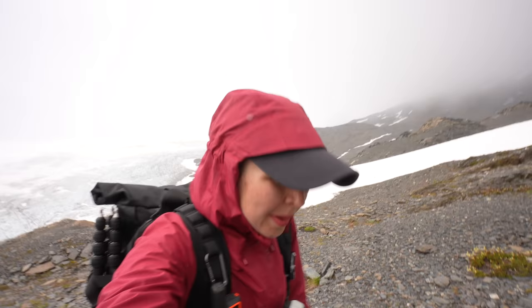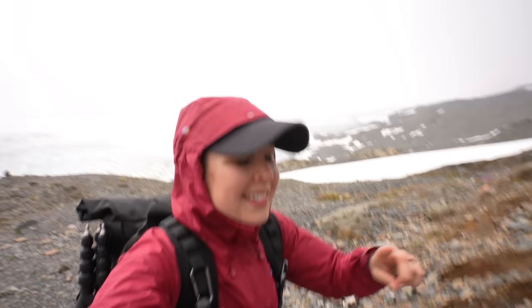We had planned to eat lunch when we got to the end of the hike, but it's just way too windy and way too misty. So we're going to try to make it back to that little hut and eat lunch there out of the elements.